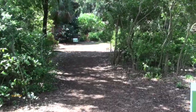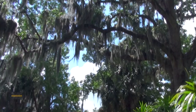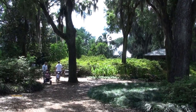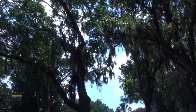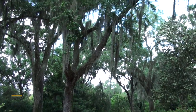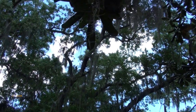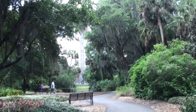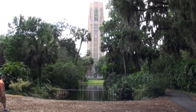When Bok arrived here in 1921, this was nothing but an arid sandhill. So he hired landscape architect Frederick Law Olmsted to turn it, and I quote, into a spot of beauty second to none in the country. The tower was built at the highest elevation here, and it is called the Singing Tower. Because of the 60-bell carillon, you can actually hear the bells in the distance. The whole thing was finished just a year before Bok died in 1930.